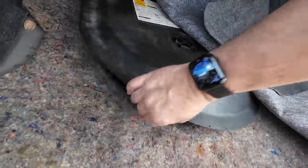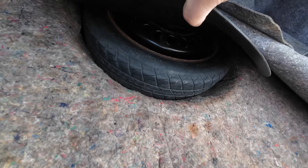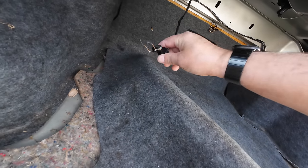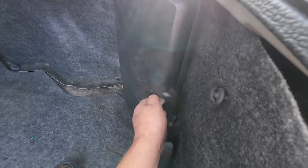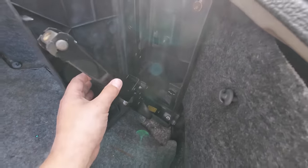Do we have a spare tire? We do, yeah, spare tire. It looks like we got some wires. This goes to one of the speakers. Looks like it ripped right out. All right, big trunk, lots of room. I assume this is where the jack and everything, yep, your original jack.